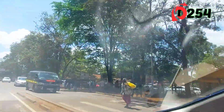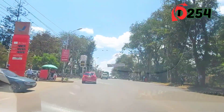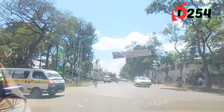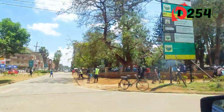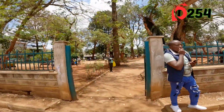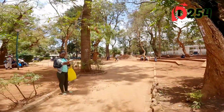On my right is the Thika Law Court, so I think I'll be stopping somewhere right ahead so that I can take you into the garden and do a walk tour a little before we proceed with the ride. So let's get into the garden on my left. Christina Wangare Gardens.